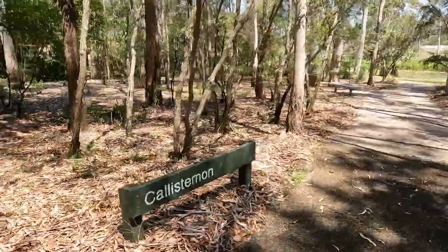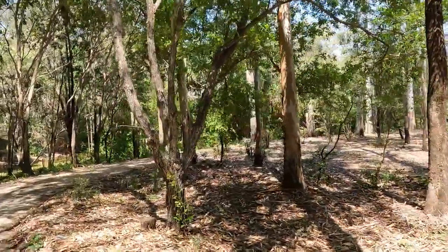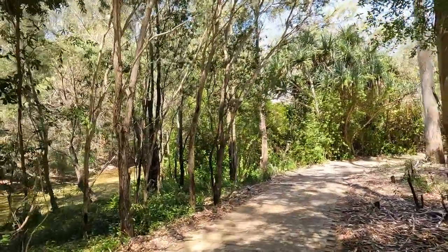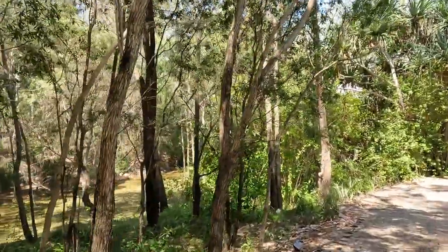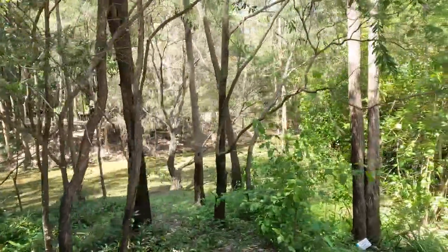Oh, okay, for this one, as if we couldn't tell. Bottle brush trees. There's a lot of different varieties. I'm sorry about that pump noise. I did not organise for that to be turned on. So the other side of the creek, it looks like you could walk across it, but it won't work.